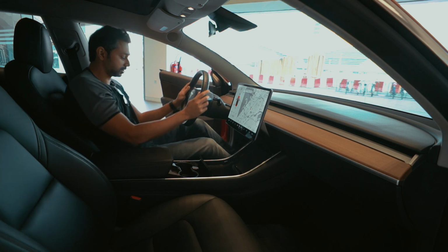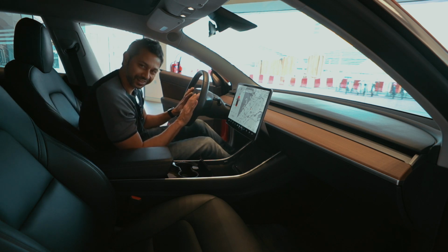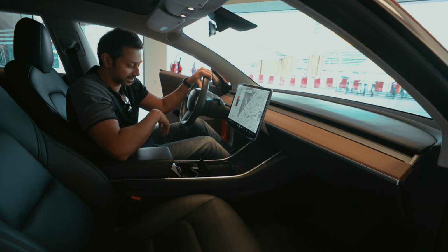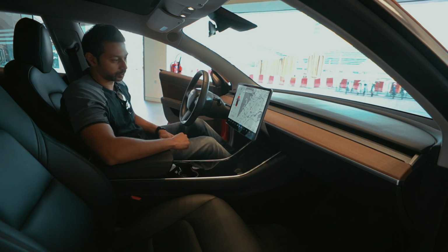I'm surprised. Now the steering wheel feels nice and soft. The buttons on the steering wheel, I feel, are a bit of a letdown. It's definitely much better in the Tesla Model S. But apart from that, I think overall this car has a beautiful interior.